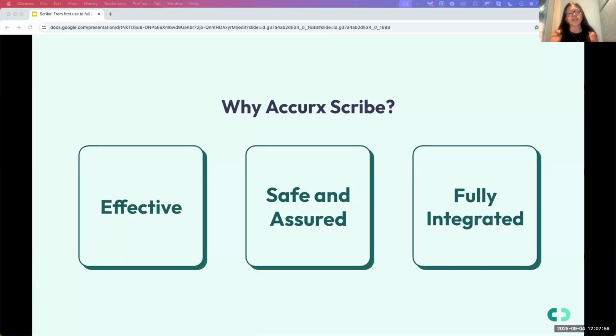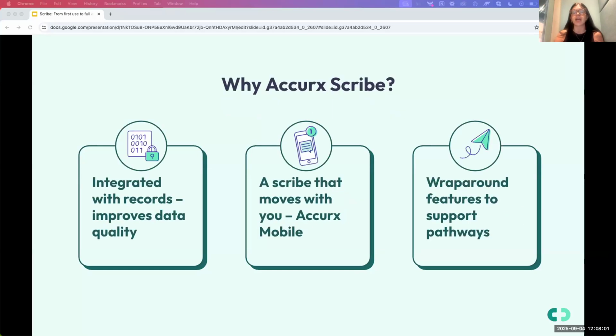So here are just some of the reasons to use Accurx Scribe. It's really effective, it's safe and assured, and it is fully integrated. What I mean by that is it's integrated with your patient records. So Accurx has a full suite of products working on our deep integration, and Accurx Scribe really builds on this existing integration, seamlessly writing back to the record from the outset. Scribe is built directly into that familiar toolbar that I just showed you, eliminating the need for system hopping or extra logins, and allowing you to save notes directly to the patient record in EMIS and System 1.